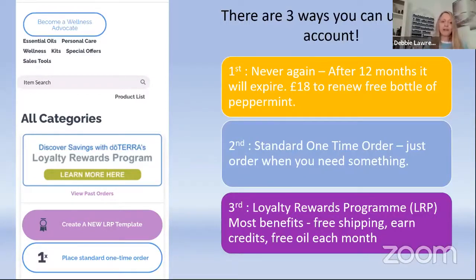And then when you've got your account, there's 2 ways that you can choose to order. First is a one-time standard order. So that's just whenever you need something over the year, you can just pop in, do a standard order and order it. The second way is called Loyalty Rewards Program, or you might see it abbreviated as LRP. Now this is a monthly order, but it brings you even more benefits. So with your standard order, you're getting your 25% discount that you've got by having an account. With the loyalty order, as well as the 25% discount, you get all of the shipping costs back in points. So that's for every order.